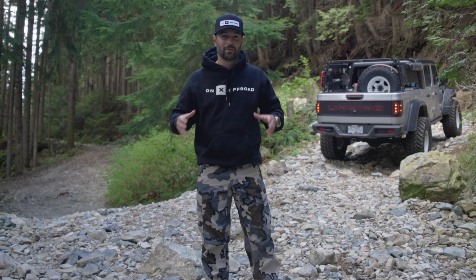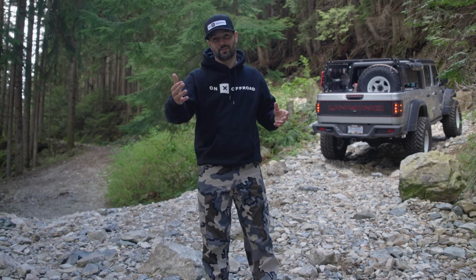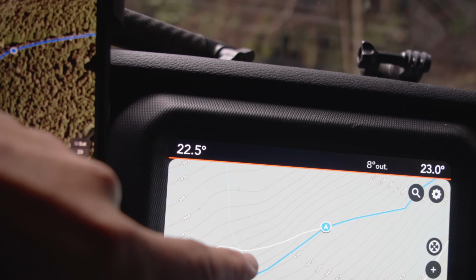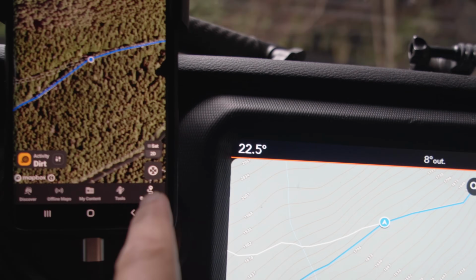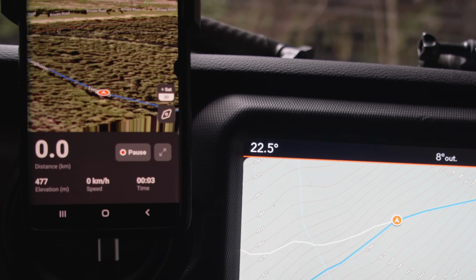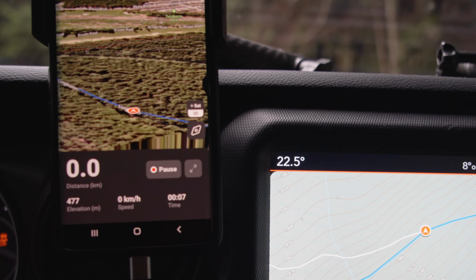I'm not too familiar with the app just yet, but I'm going to track this route, and if I can figure it out in time, by the time you watch this video, it'll be on Onyx Offroad for you to use. Okay, so I've got my satellite imagery here, I've got my topography here, we've hit the fork in the road, and we're just gonna hit go and track right here. Very simple. Record track, and that's that. We'll start recording it. Let's see what happens when we're done.